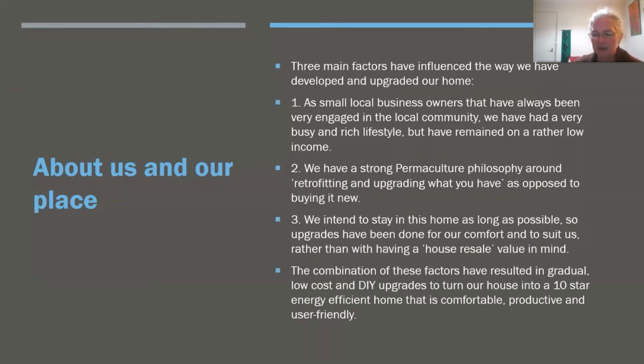There are three main things that have influenced the way our house has been developed. One is that we have always been very community involved, and we've run a small local business which has made us busy and very community rich, but fairly low in money. So low in money has been one of the factors. Another thing is that we have a really strong permaculture ethic around reusing and retrofitting what you have rather than buying new. So that's been part of it.